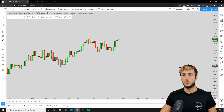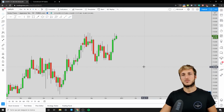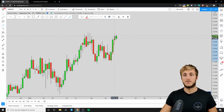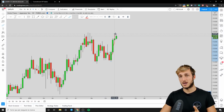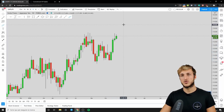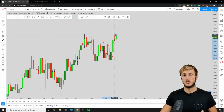Going down on the weekly time frame, what do we have? Now, from a weekly perspective, price action is quite clear. We have a market which has just created a very strong impulse to the upside, but in creating this impulse to the upside, the market has also provided a bearish pattern. The bearish pattern that I'm speaking about is this overextended W formation.